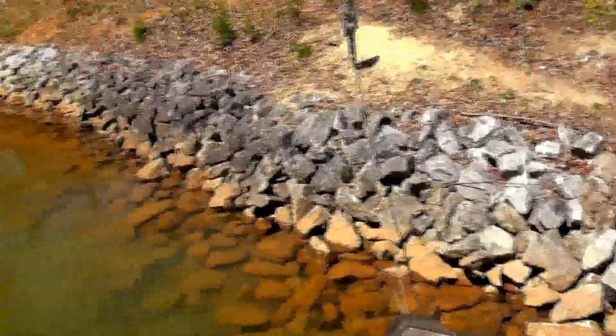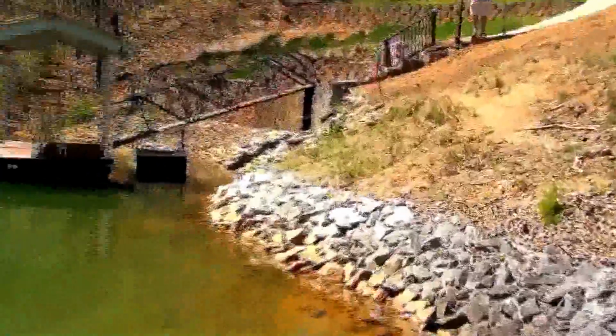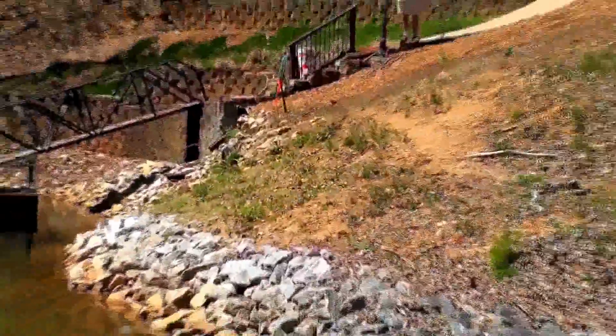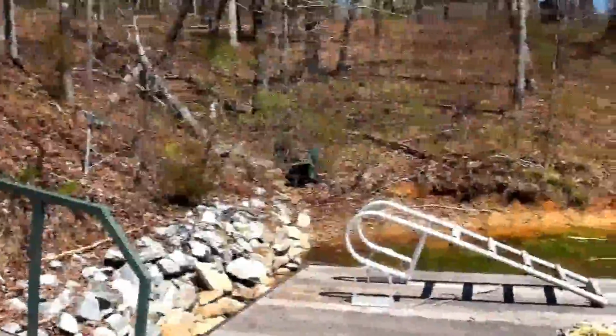You can look at our shoreline here. We've already got rock in place, and we've got the lot lines marked. We've marked the pin over here, and then again, the pin back on this section. So you got 113 feet of waterfront. Got a nice neighbor beside, beautiful house up on the hill, and that'd be the neighbor on that side.